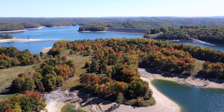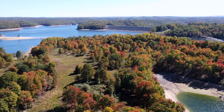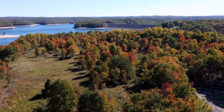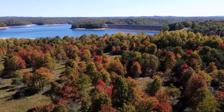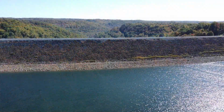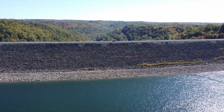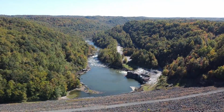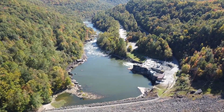Honestly, you would be hard-pressed to do everything there is to do at Summersville Lake in just one weekend. But I definitely encourage you to give it a try, because this is easily one of the best places to have fun in West Virginia. There's literally something here for everyone. Thrill seekers all the way to people who just want to find some peace and quiet in nature.